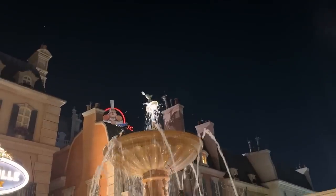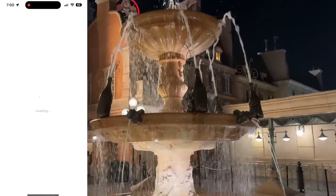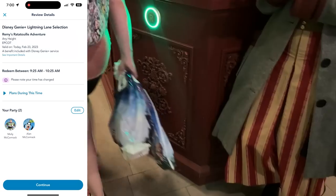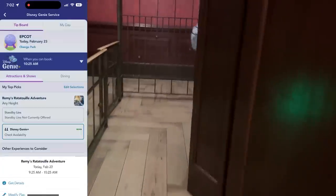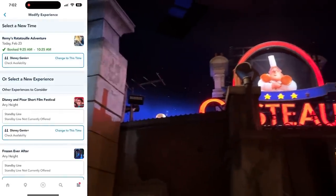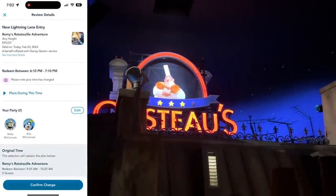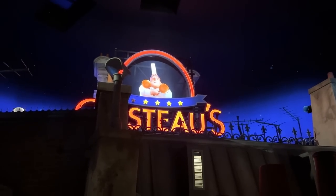So now at 7 a.m. when you're looking at the My Disney Experience app, it just says check availability. So I did that right at 7 a.m. for Remy's Ratatouille Adventure. It actually gave me a really early time slot, like a 9:30 to 10:30 a.m. time slot. I knew we weren't gonna be in that park that early, so I booked it and then immediately modified it and it changed it to a 6:30 to 7:30. So that's just kind of a weird nuance that you're gonna have to keep in mind when you're booking in Walt Disney World, is that you are not gonna be able to see the return times right at 7 a.m. Book what you want anyway, ASAP, and then use that modify feature.